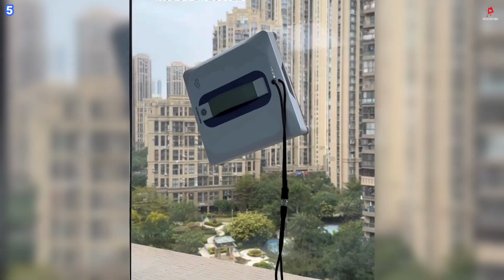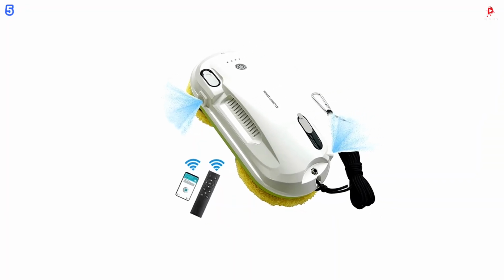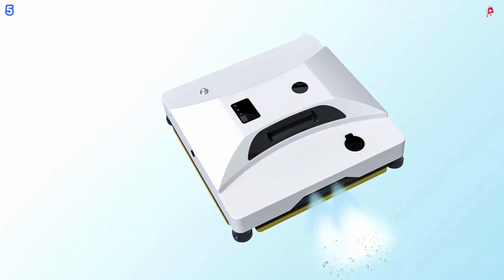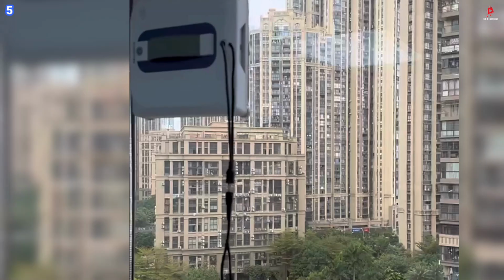Control is also very convenient. The robot supports mobile application control and voice commands, allowing you to start or stop cleaning remotely. This makes it especially useful for busy users who want automation with minimal effort.